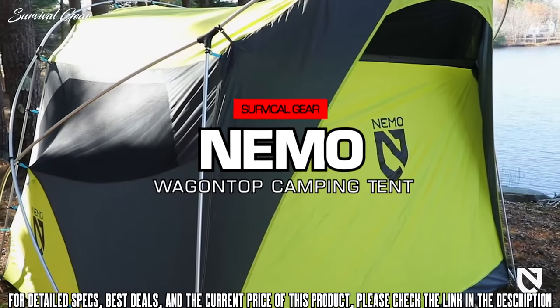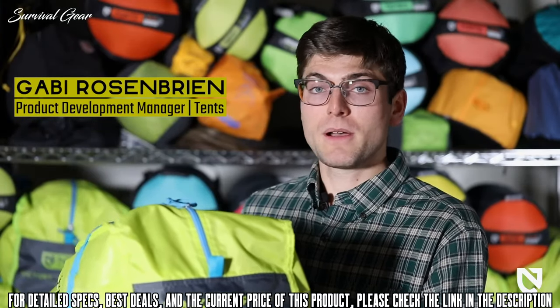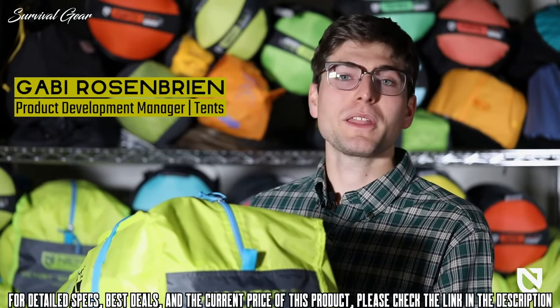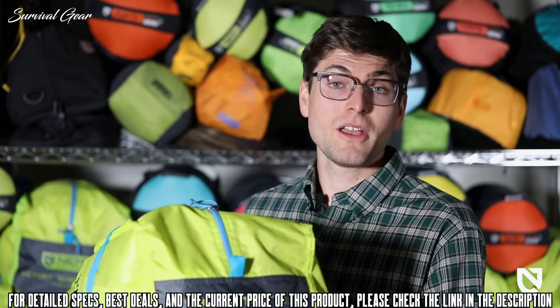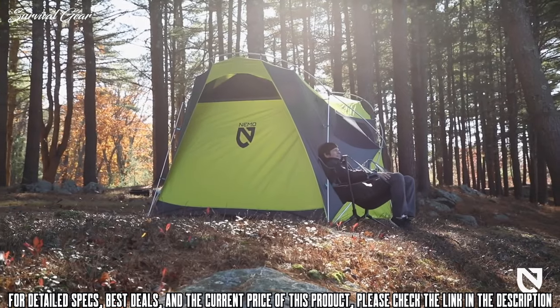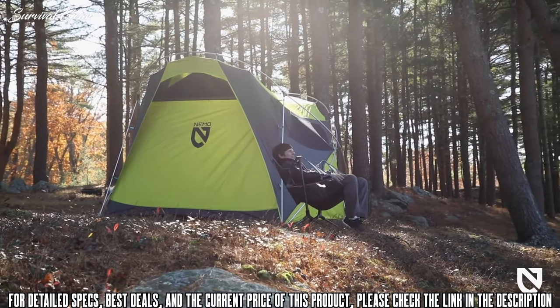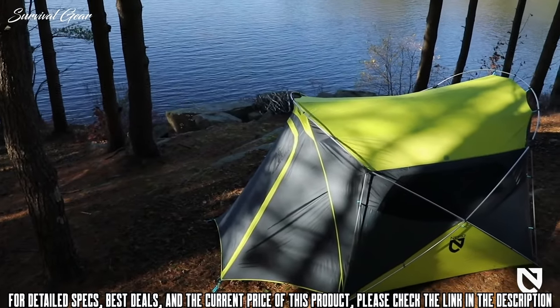outdoors we all love. This is Wagontop, the pinnacle in luxury camp tents, designed for an intuitive setup, palatial comfort, and impeccable weather protection. Available in 4, 6, and 8-person models, Wagontop takes trailblazing design into the future. Its unique shape is visually appealing and affords standing height roominess from the entryway to the interior for unparalleled comfort.